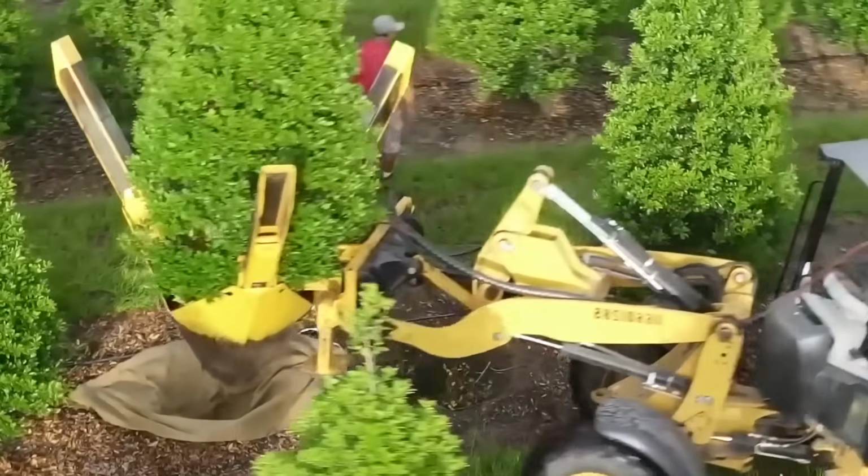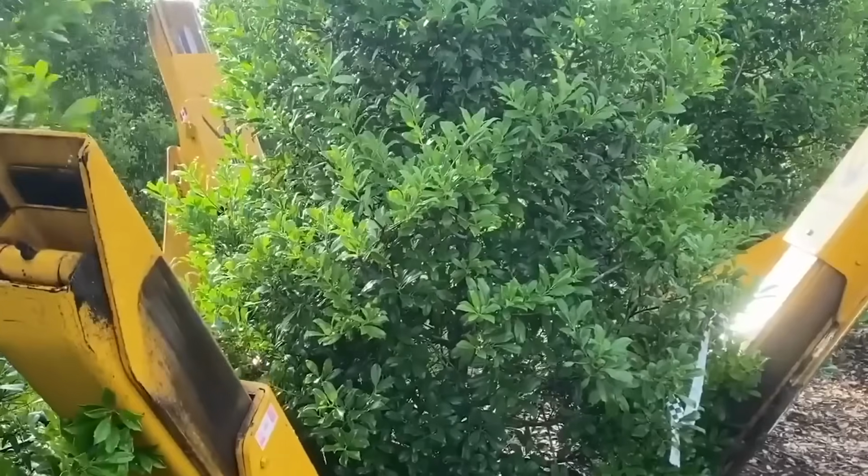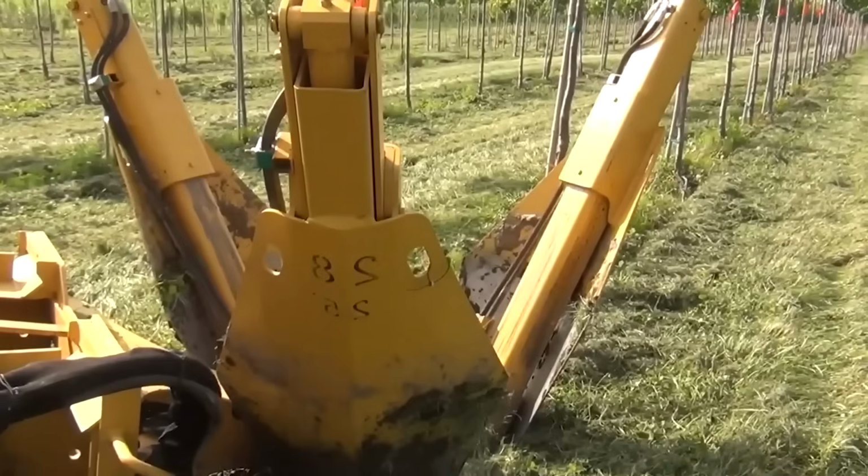Weighing in at 1,450 pounds, this compact powerhouse transforms small to medium loaders into specialized tree removal systems that professionals can't stop talking about.